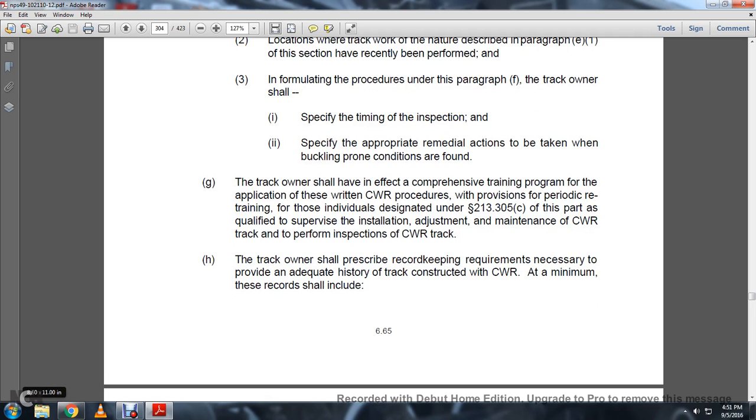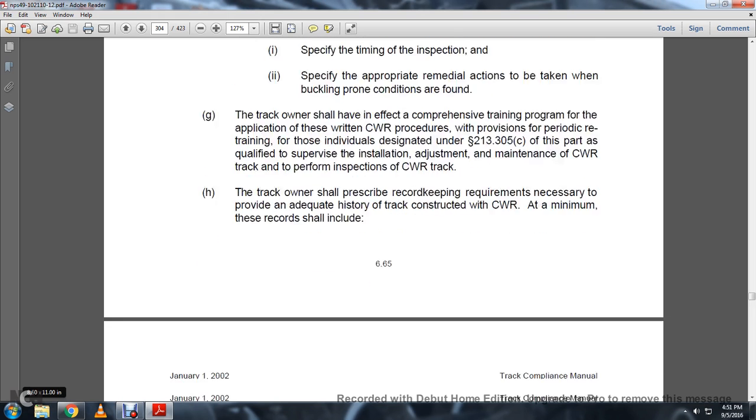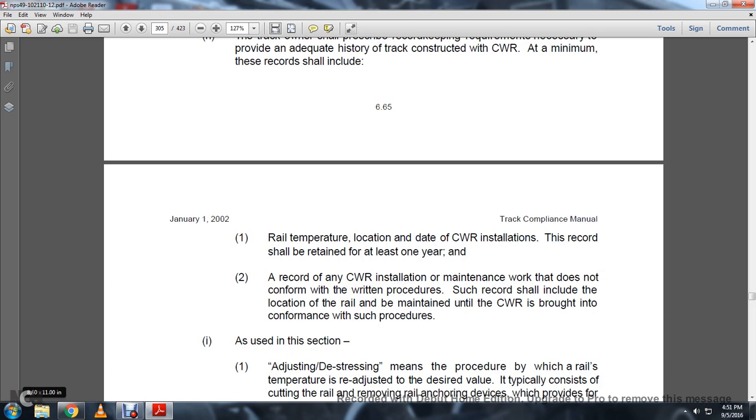8. The track owner shall prescribe the record-keeping requirements necessary to provide an adequate history of track constructed with continuous welded rail. At a minimum, these records shall be required: 1. The rail temperature, location, and date of continuous welded rail installation. The record shall be retained for at least 1 year.